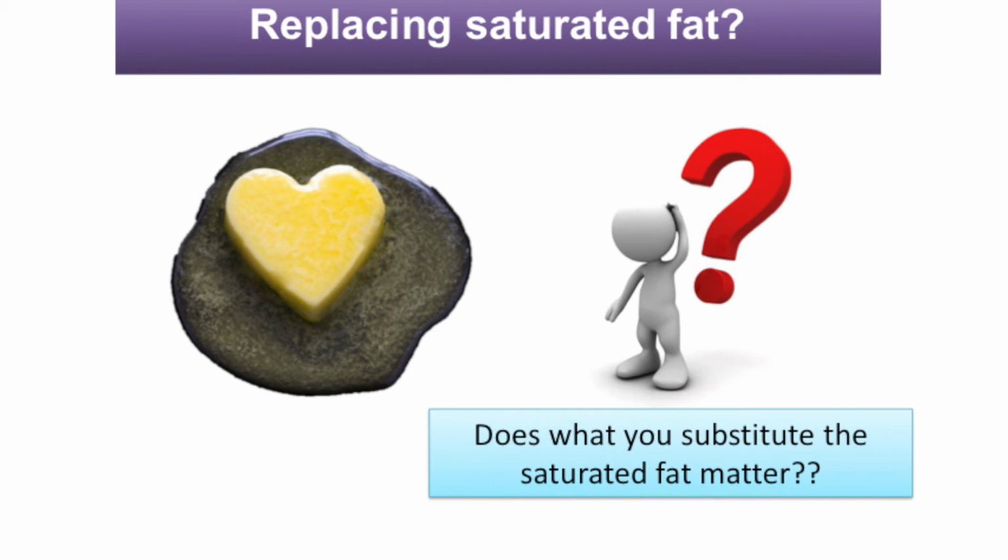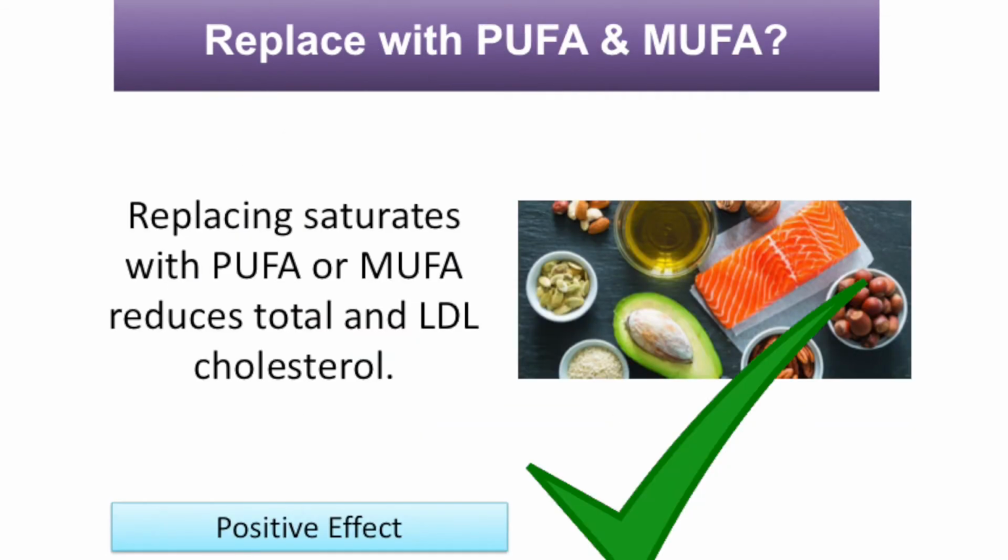with. So when we replace it with MUFA and PUFA, the research has said it will reduce total and LDL cholesterol, so it has a positive effect. So if we want to reduce our saturated fat, then we should look at reducing it and looking at the ratio between saturated fat, MUFAs and PUFAs.